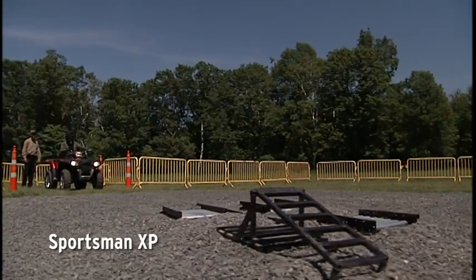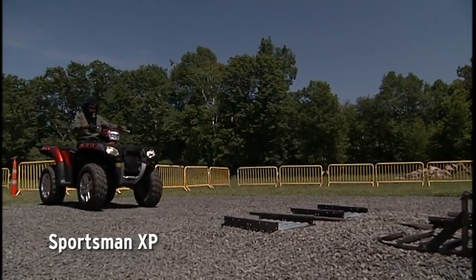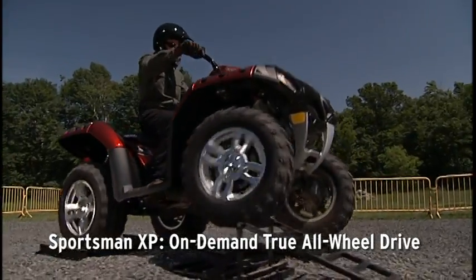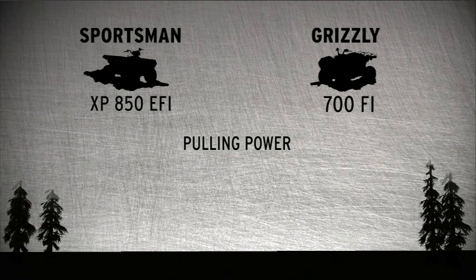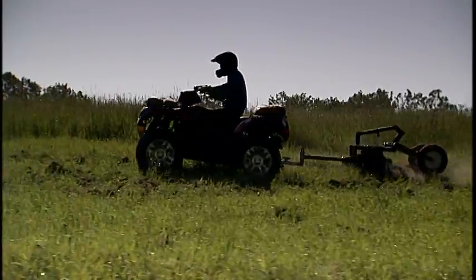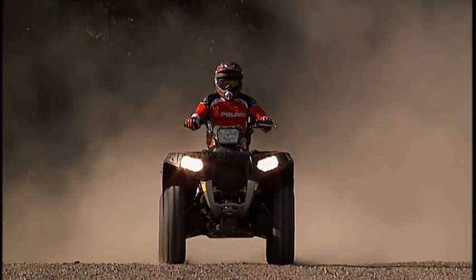On the Sportsman XP, there's no stopping, no extra levers or buttons. The on-demand true all-wheel drive senses when the rear wheels slip, then automatically locks in and delivers full torque to all four wheels. Pulling power, cooling, 10-second distance, and four-wheel traction. In a herd of big bores, Sportsman XP is the new alpha male.